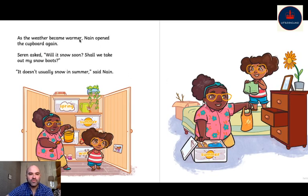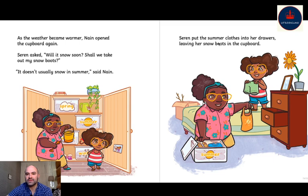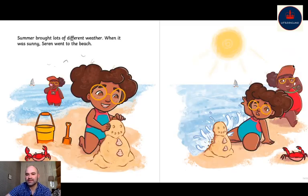As the weather became warmer, Nain opened the cupboard again. So a new season is coming. Siren asked, "Will it snow soon? Shall we take out my snow boots?" "It doesn't usually snow in the summer," said Nain. So they're dressed for winter, or they dressed for spring or summer? Siren put the summer clothes into her drawers, leaving her snow boots in the cupboard.